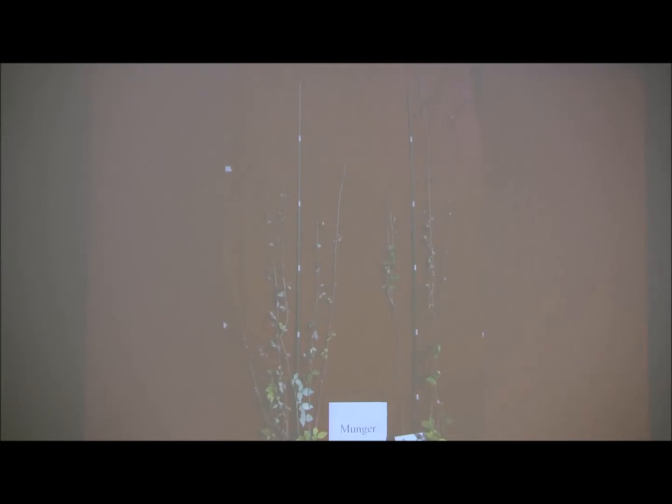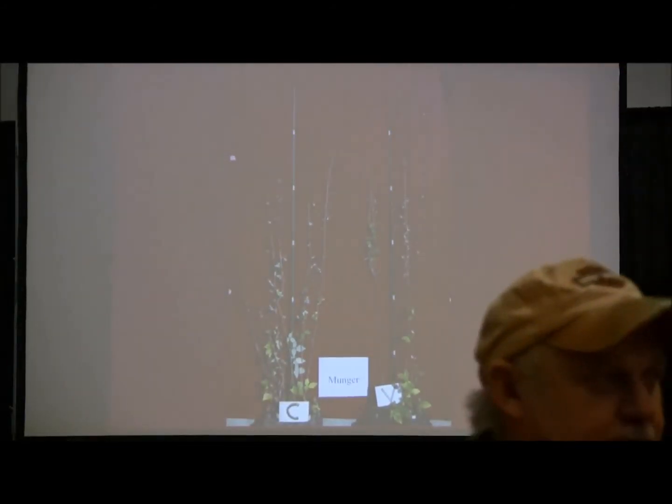Now, this photograph was taken late in fall, so a lot of the canes have started to lose their leaves. But what we're trying to look at here is the cane height. And on the left, we have the 5 control plants. On the right, we have the Verticillium inoculated plants. And the response is very variable, as you can see. Hopefully you can see the cane heights there.